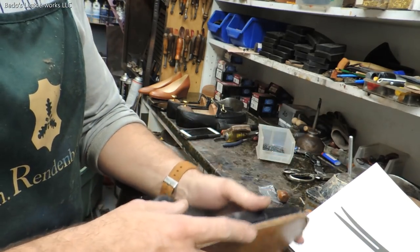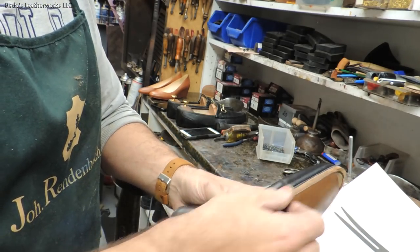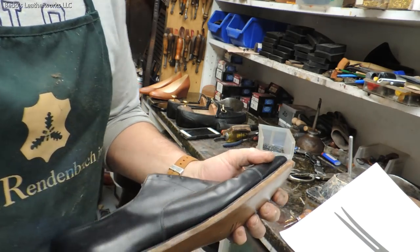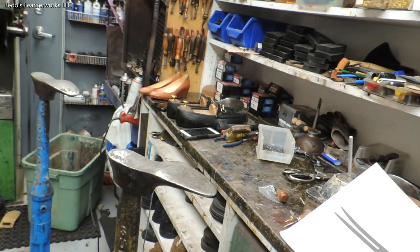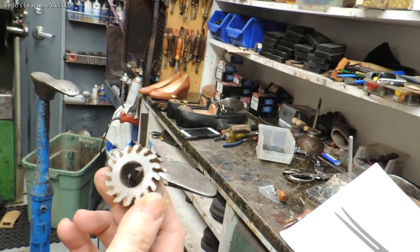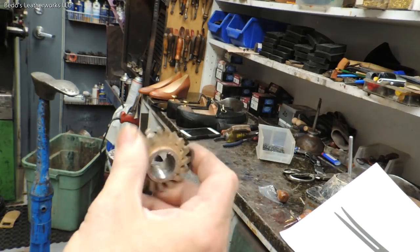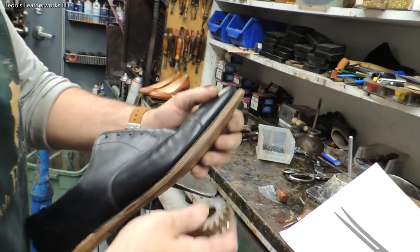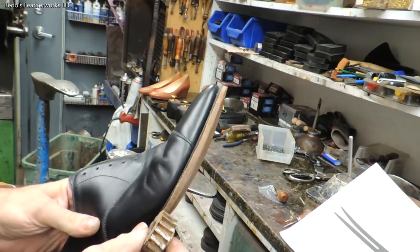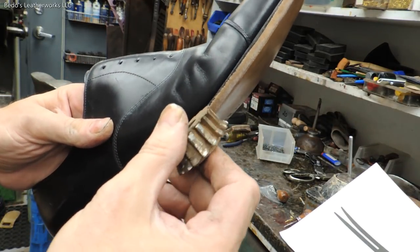Now, what some people do, they'll just sand this and smooth it out as best as they can. I don't do it that way. I use a trimmer for my edges. Basically, this is a trimmer. Trimmer blade is what it's called. Okay? Now, this spins very fast. It trims just like that. All right, guys. Just like that, okay?